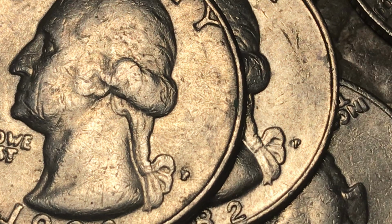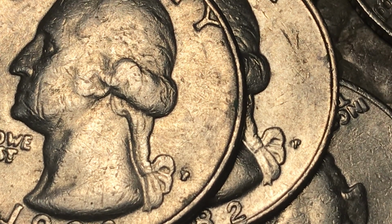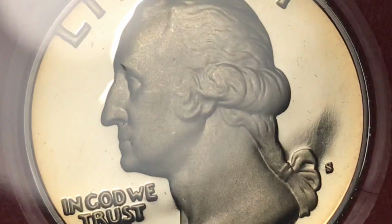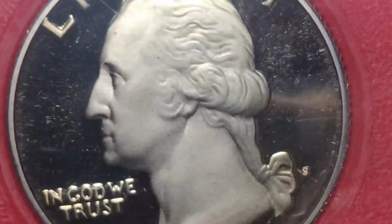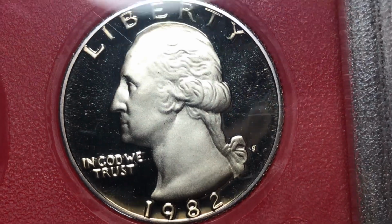They did, however, make a San Francisco Mint proof set. They made 3.8 million of them. And this is the coin from the proof set. Let's see if we can get to that. Goodness gracious, that is a magnificent coin.